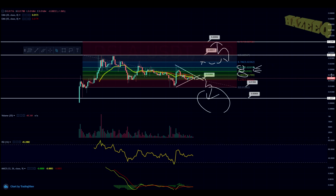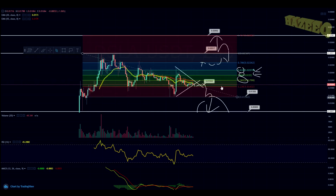So this is what you want to do, guys. Throw the fib up, learn how to use it. See how the price behaves around these fib levels. That is what you want to do. And let's just jump into the daily chart.